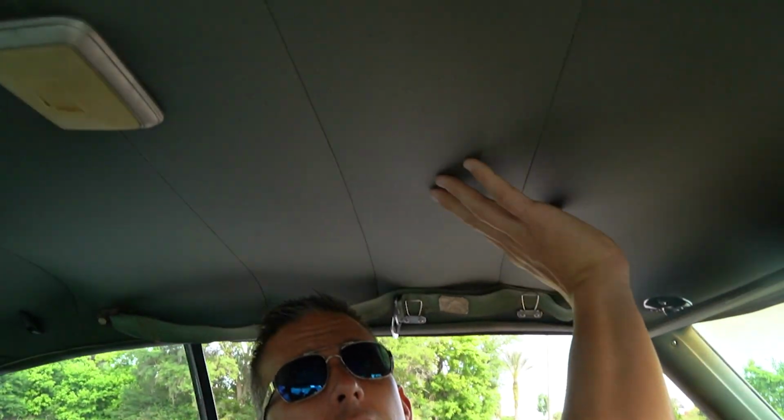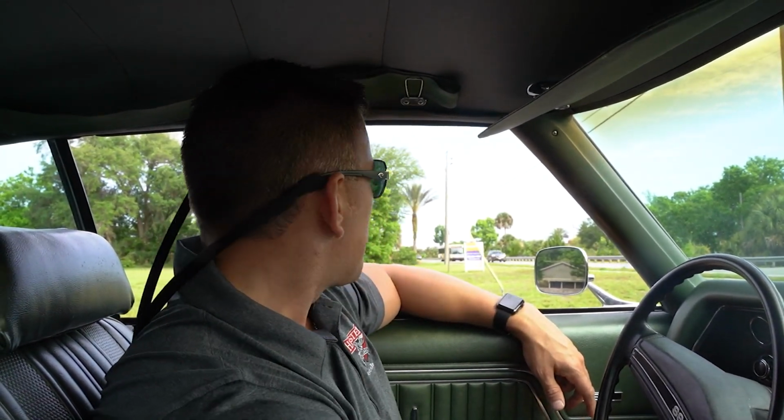Headliner looks to be newer. No rips or tears in it. Now for the fun part, we're going to see how much horsepower this has. Big block Chevys are always fun to drive, 427s, 454s, so let's do that right now.